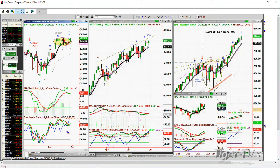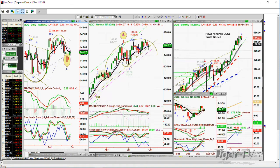The QQQ, wow, what a long day. I've been up since about before 5 this morning, working. I'm not sure why I did wake up early. I just felt I needed to do a lot of work.